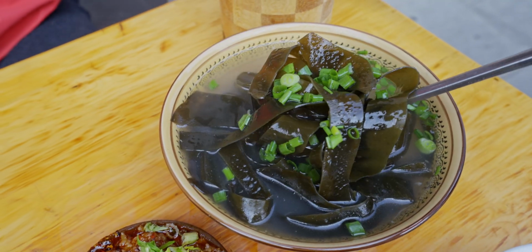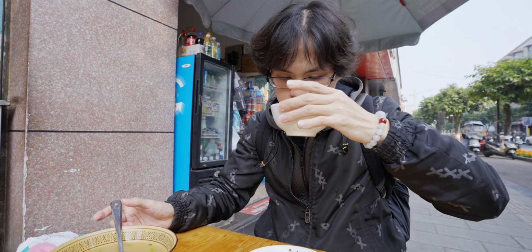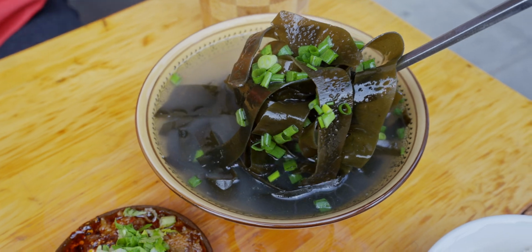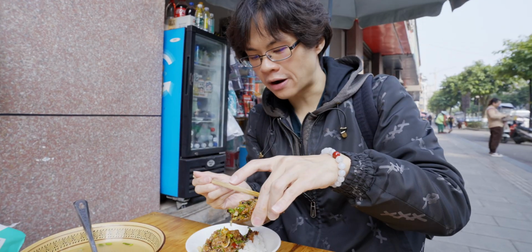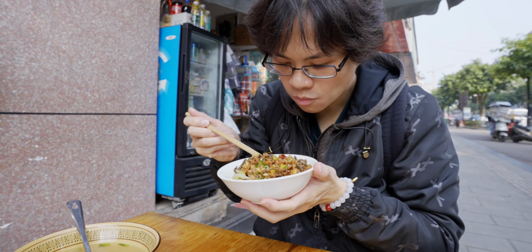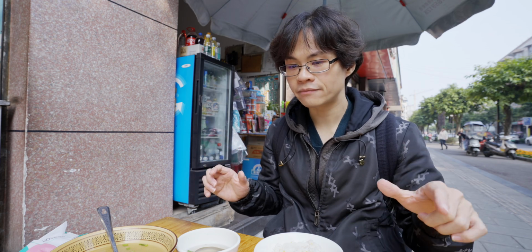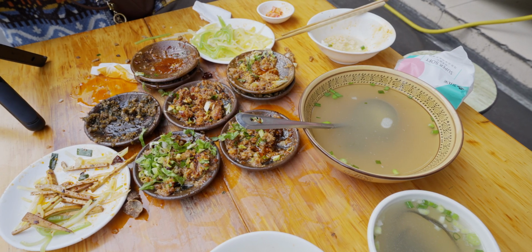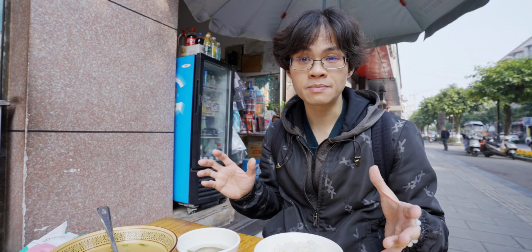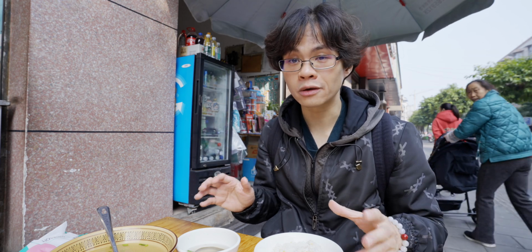Lastly, let's have some kelp soup. Really simple, but really good. In order to finish the rice, I'm just gonna pour everything out of those small plates into the bowl, and this is gonna be a great bowl of rice. So that wraps up the meal. We have eight tiny meat dishes, two vegetable dishes, and a soup, and that's less than $11 for 3 people. So we're looking at less than $4 per person here. That is just great value and great flavor.